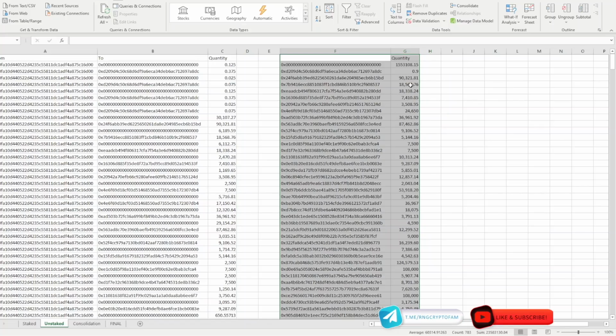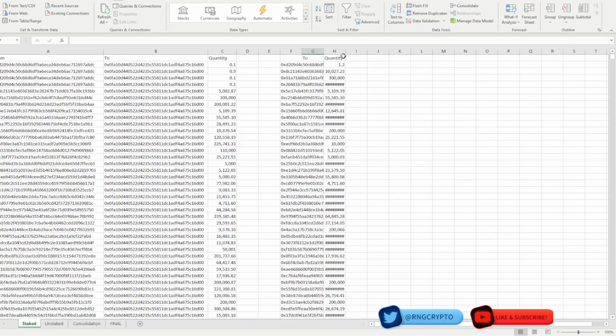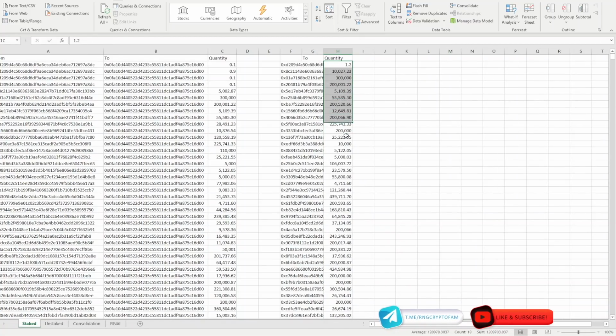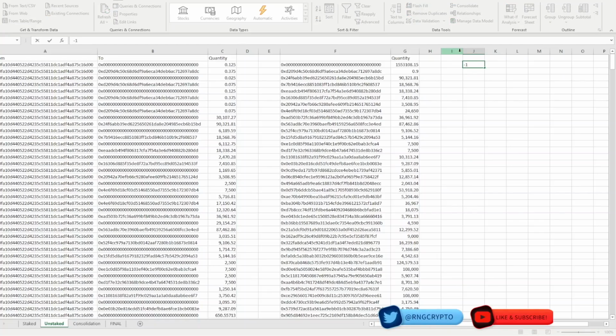So the next step now is to deduct or subtract the unstaking from the staking. To do that, we need to first create a negative value for all of these. That is a very simple process. Basically, we need to multiply everything by -1. To generate negative values or quantities here, what we'll need to do is type -1 and hit Enter on your keyboard. Then we're going to select that cell again with the mouse.